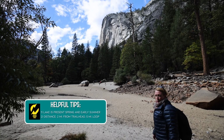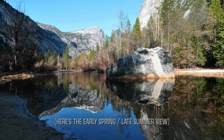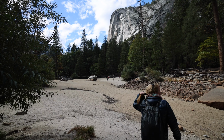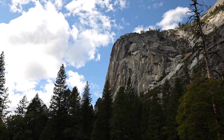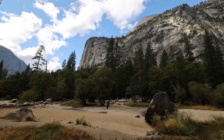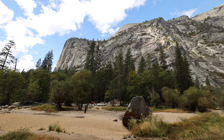I bet that'd be beautiful when there is water with the reflection of El Capitan. Is that what this is here? Yep, El Capitan. Man, this is just ridiculous. It's absolutely beautiful.